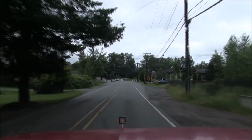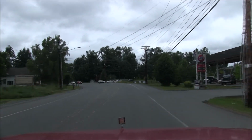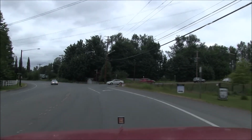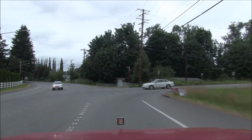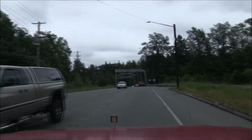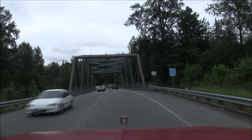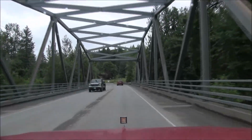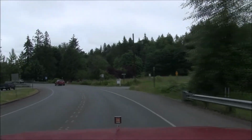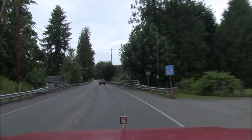Square body Suburban back there, stripped down. Definitely want to do some different mufflers on this truck. I don't like the sound of this thing. Need to get it sounding more like old Cletus.